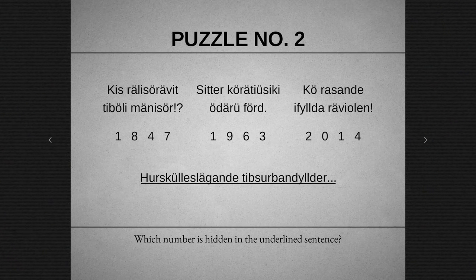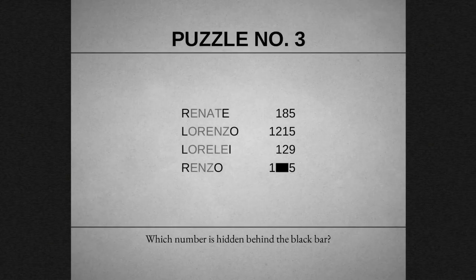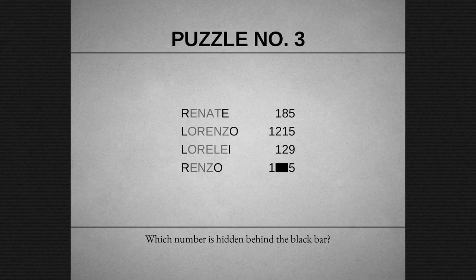So, the answer to which number is hidden in the underlying sentence is 44. Puzzle number three, R, E. You get 18, you get 185. Lorenzo, only looking at the L's and O's, it gives you 12 and 15.